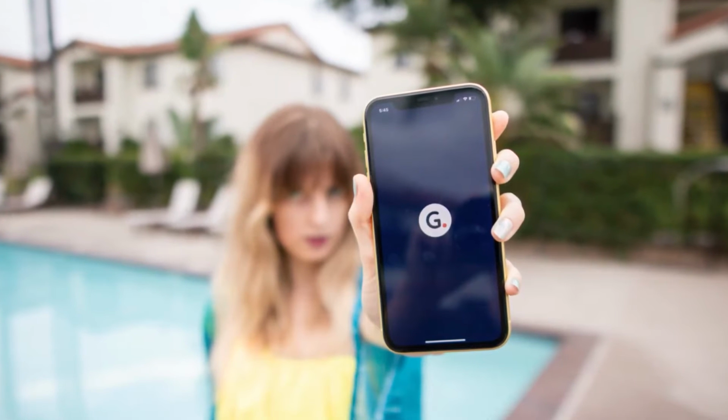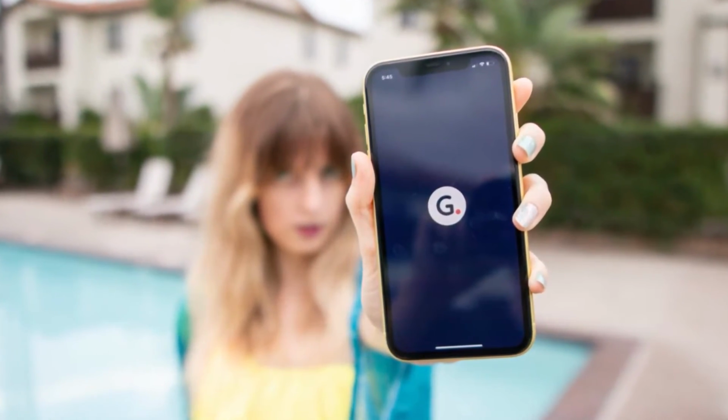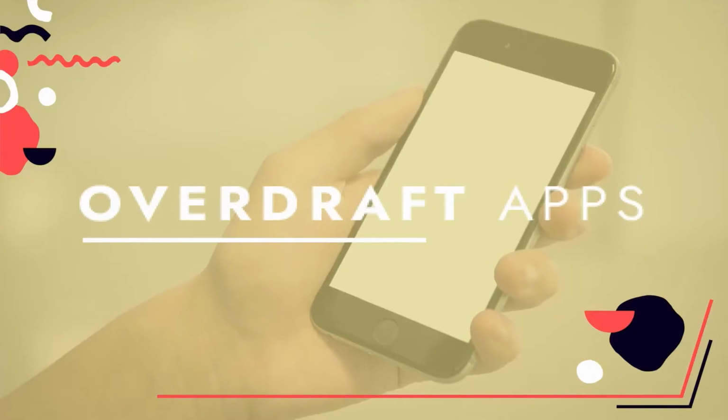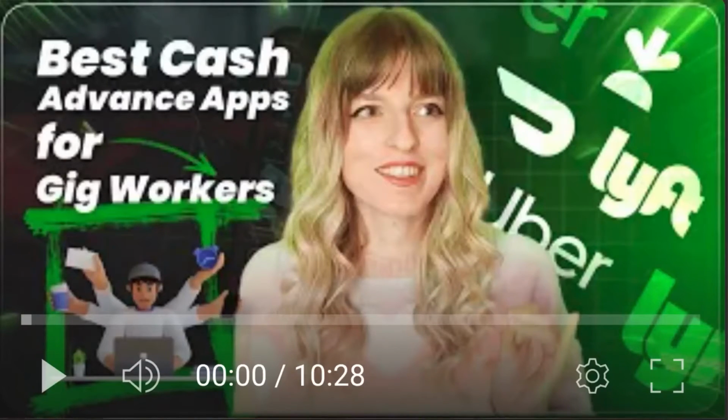So when I found this app, it looked pretty cool, but I had two questions. One was, are there any hidden fees? And two, how does it compare with all of the other cash advance apps that I have analyzed so far? So first of all, one of the cool things about Gerald is that it made it into our best cash advance app for gig workers videos. So if you are a freelancer or gig worker and are having a hard time taking out a cash advance, this might be a good app for you.